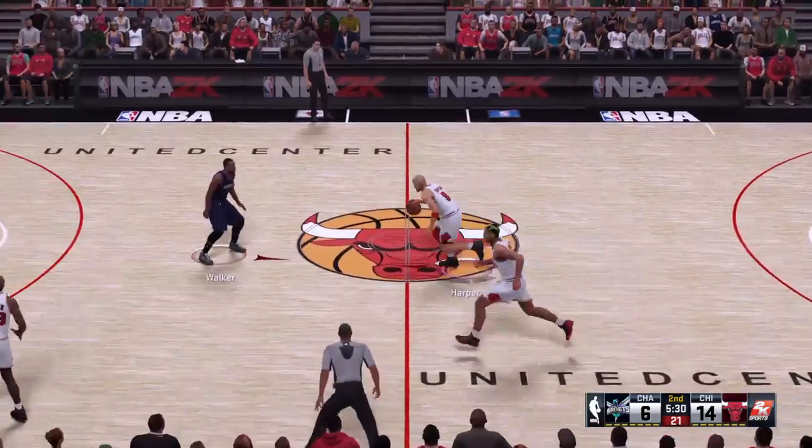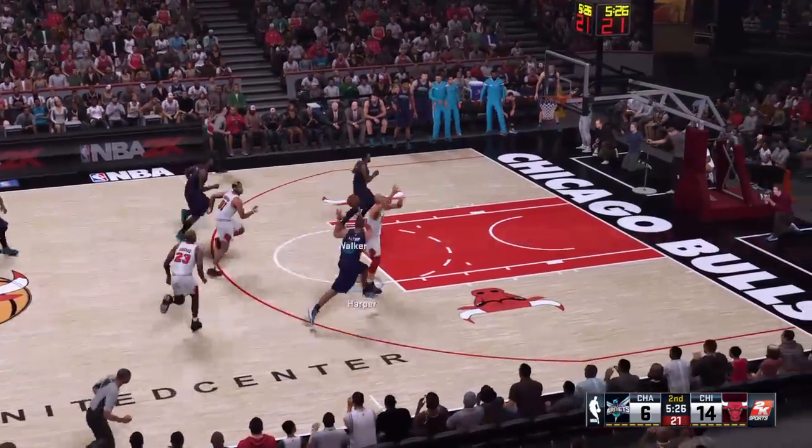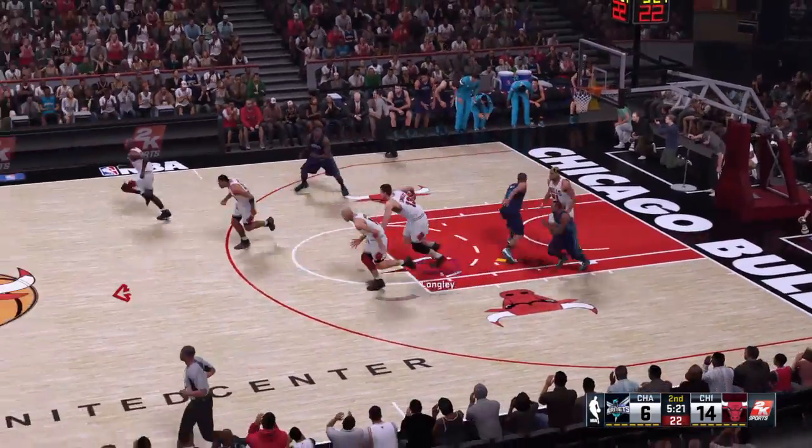And the Hornets making a change here. Kid Gilchrist is checked in. And Walker with a clear path to the hoop. Pulls up. Can't get it to go. And it's Chicago the other way.